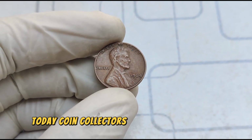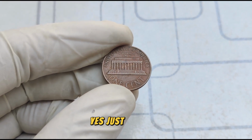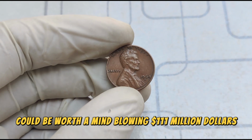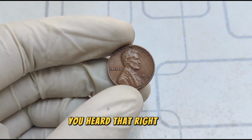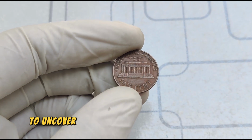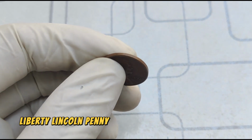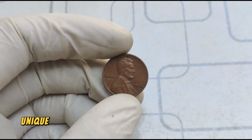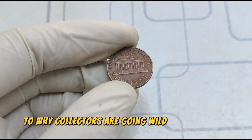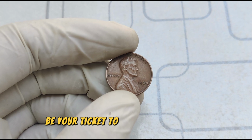Today, coin collectors and treasure hunters: what if I told you that a single penny, yes, just 1 cent, could be worth a mind-blowing $111 million? You heard that right. Today, we're diving deep into the fascinating world of coin collecting to uncover the incredible story of the 1964 D Liberty Lincoln penny. From its history, production, unique characteristics, and current market value, to why collectors are going wild over this coin. Could this little coin sitting in your jar at home be your ticket to riches?